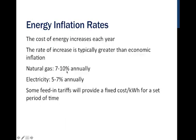What I like to use is about a 30-year average, and natural gas has about a 7 to 8% average annual increase. That means it costs 7% more this year than last year. Obviously, there's some years it goes down, but the general trend has been to see this 7 to 7.5 to 8% increase.